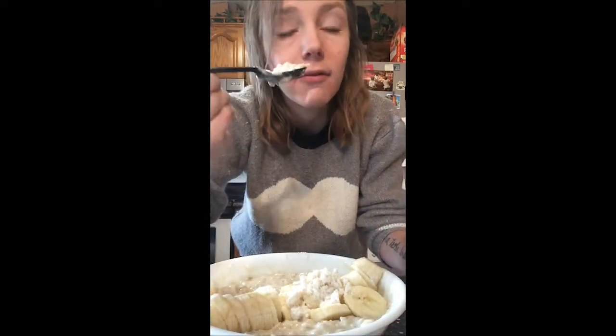I realized I forgot to taste it before I go sit down and do some stuff while eating it. It literally tastes like cake batter ice cream from Cold Stone, except in oatmeal form.